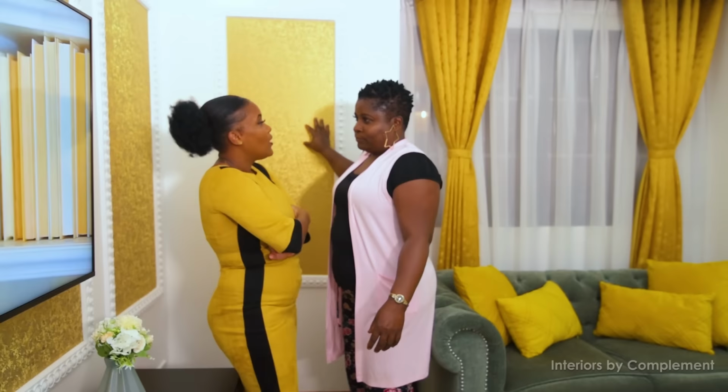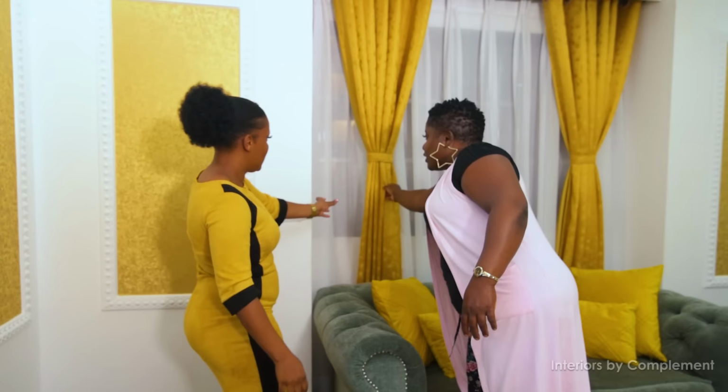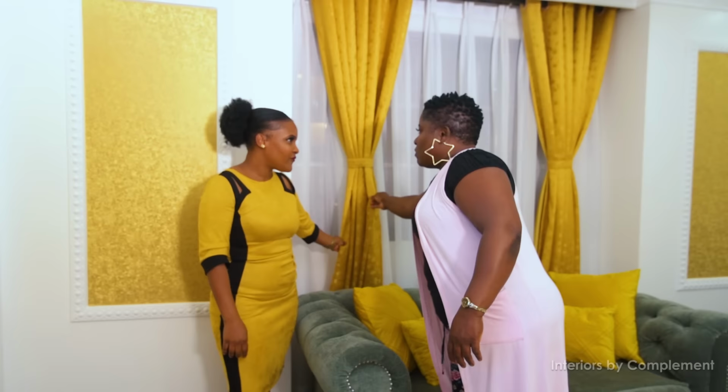Oh wow. So we went out of our way because we had already known the fabric that we were going to work with for the curtains. We did the curtains as well. So the fabric of the curtain, as you can see, it's gold. And it's heavy. It's a very nice fabric. Oh yes, this is very quality.